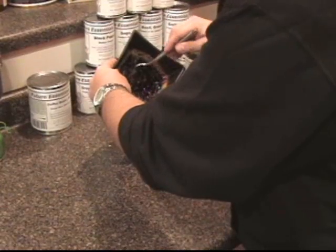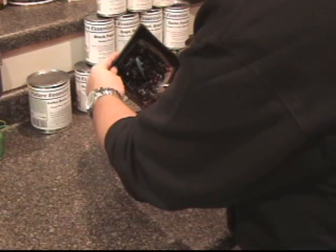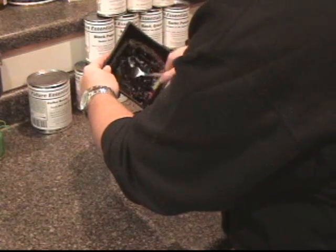And if you prefer, you can actually mix it all together. It gives it a nice creamy texture, almost like a yogurt, and it tastes delicious.